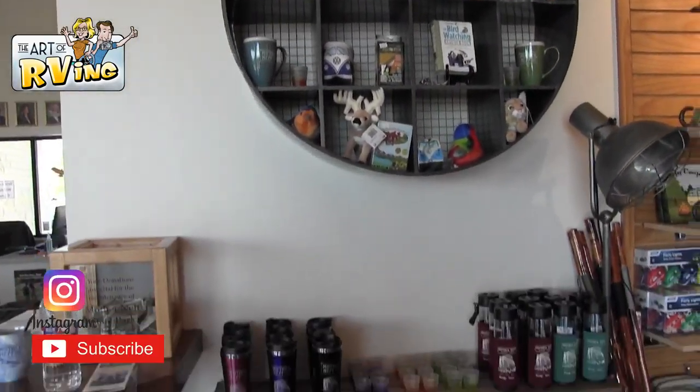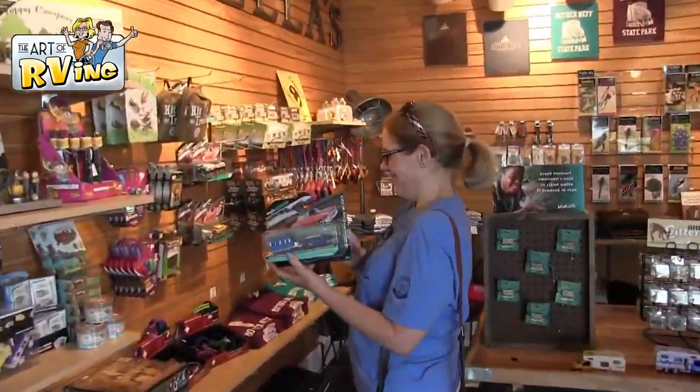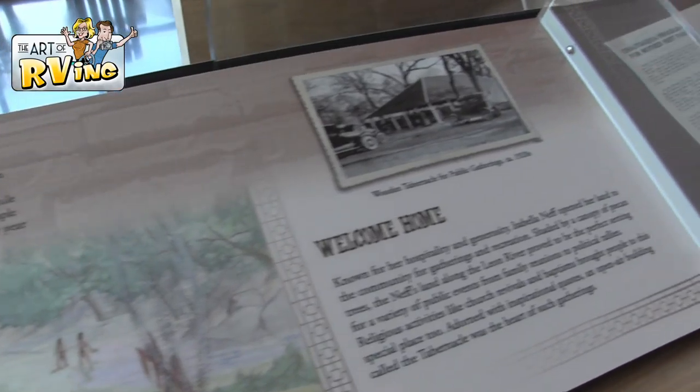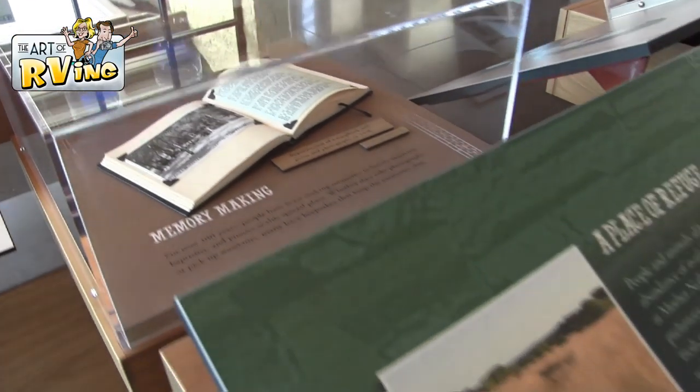And here is the gift shop, of course. Oh, and look who's in there. And Carrie buying something. Oh, we love this. Not only is there an amazing gift shop, but there's quite a museum inside. They've done a wonderful job at capturing the history and recording everything that made Mother Neff what it is.